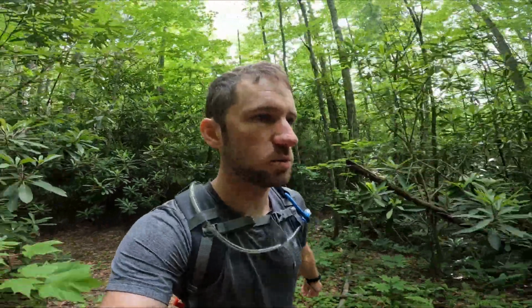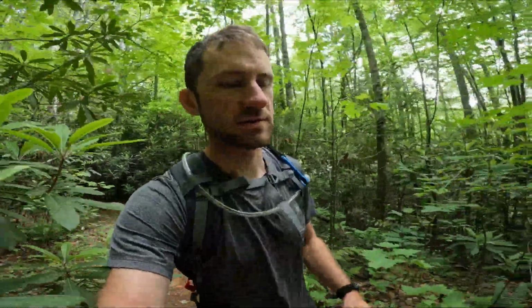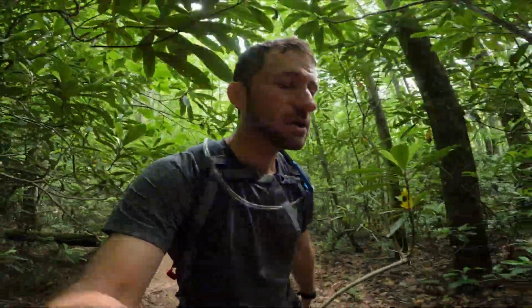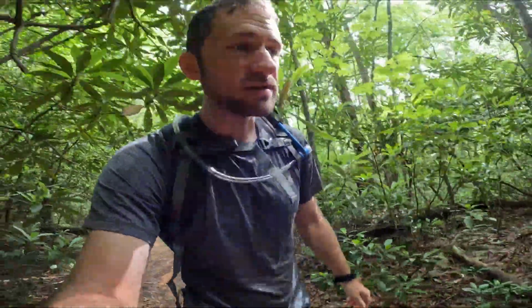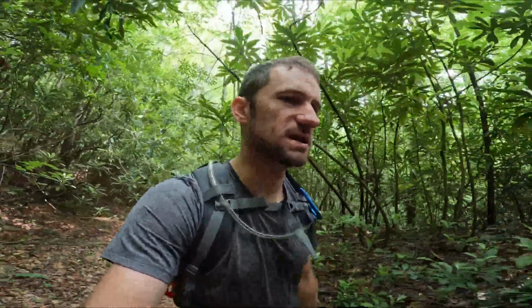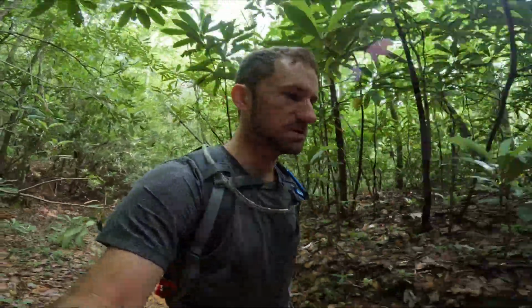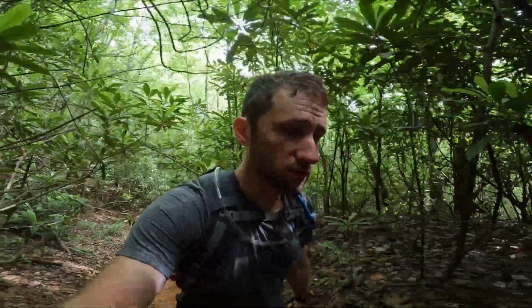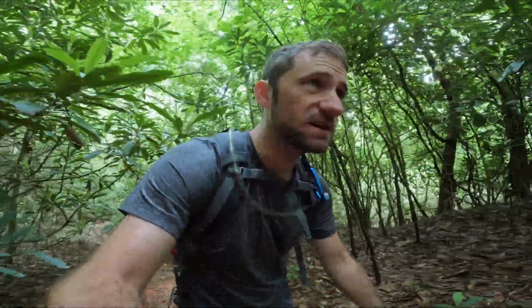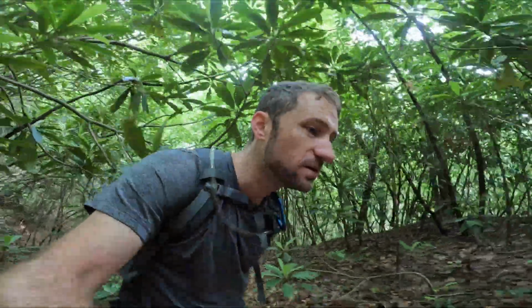So the first waterfall we'll be seeing today is called High Falls, and it's about 50 to 60 feet tall. And the interesting thing about High Falls is typically the High Falls name is given to whatever waterfall is the tallest waterfall on the river. However, in this case, 50 to 60 feet is definitely not the tallest one.